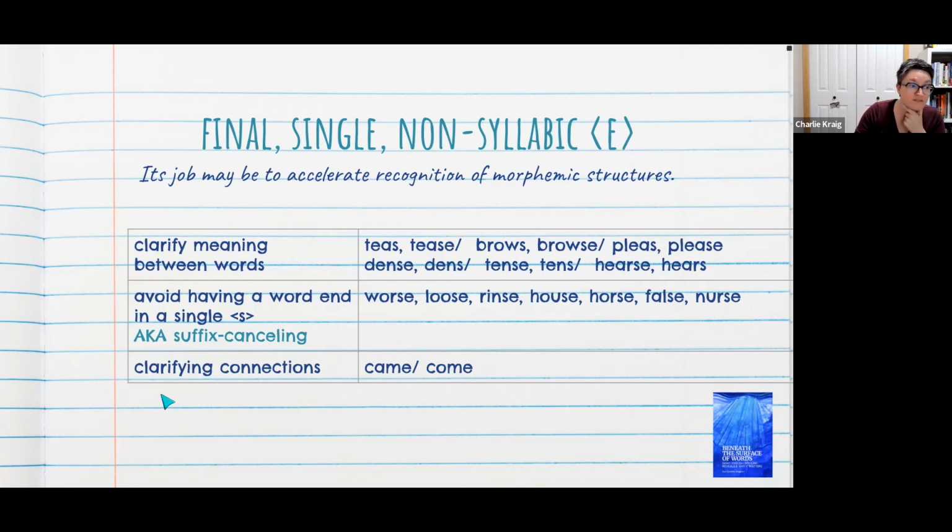It also clarifies connections between words such as came and come. So I could take the E off of come and then it would be spelled perhaps more phonetically. But then at a glance, I wouldn't necessarily see its connection to the word came.